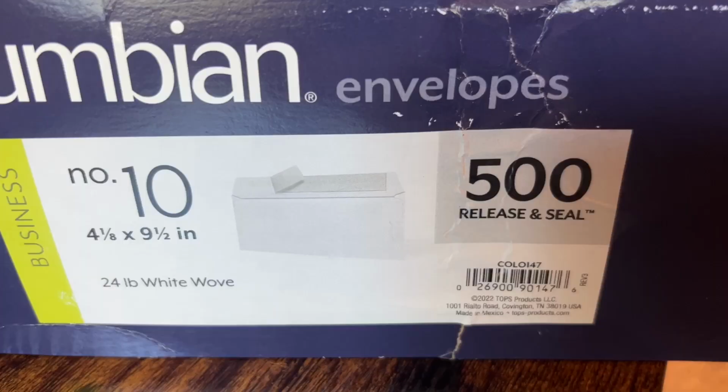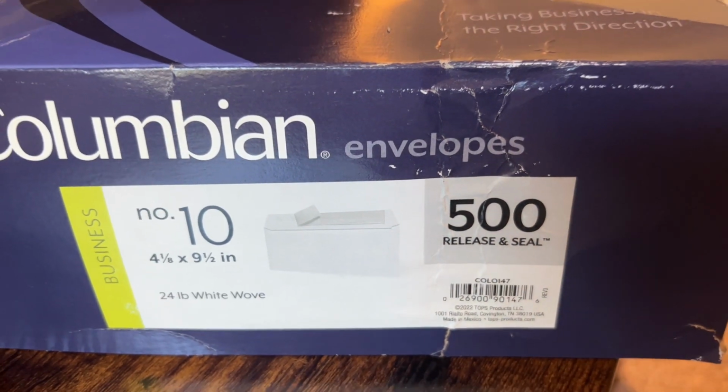But what I really love about these envelopes is that it comes with a self-seal closure, which is a huge time saver in terms of efficiency. And that means that I don't have to spend time moistening or licking the envelope. I just have to simply peel off the backing and seal the envelope effortlessly.